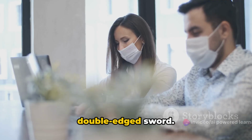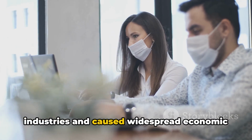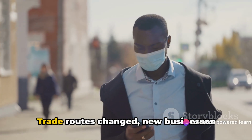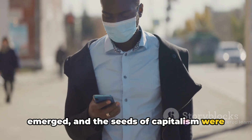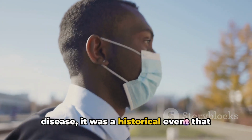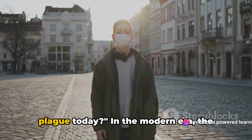Economically, the plague was a double-edged sword. While it led to the collapse of certain industries and caused widespread economic disruption, it also paved the way for new economic models and opportunities. Trade routes changed, new businesses emerged, and the seeds of capitalism were sown in the ashes of the feudal system. The bubonic plague was not just a disease, it was a historical event that shaped the world as we know it. So how are we dealing with the bubonic plague today?